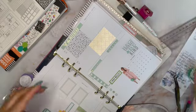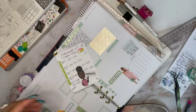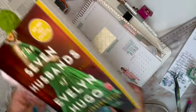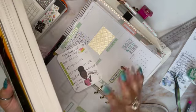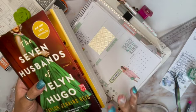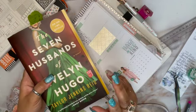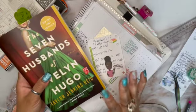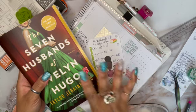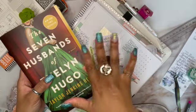And again, I'm reading The 7 Husbands of Evelyn Hugo. It is by Taylor Jenkins Reid, and this is really good. I am only like halfway through it, and it's been a hard time trying to put it down. And I'm telling you, all my new shows are coming on for the fall, and I have been missing shows because I cannot put my book down.